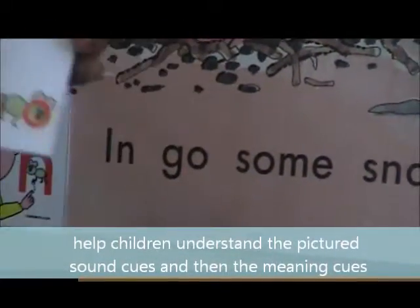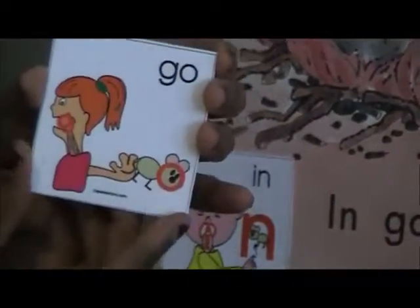I'm sorry, Christian. What word do you think this is? It's not leave. Our friends tell us what this word is. Go. That's right, Christian. Go.